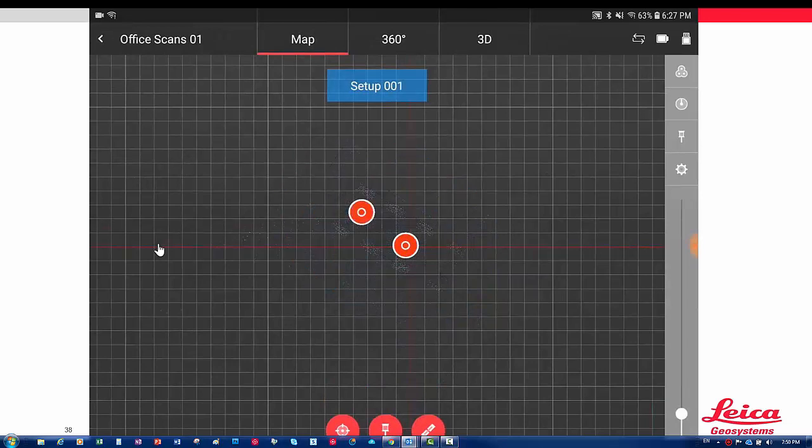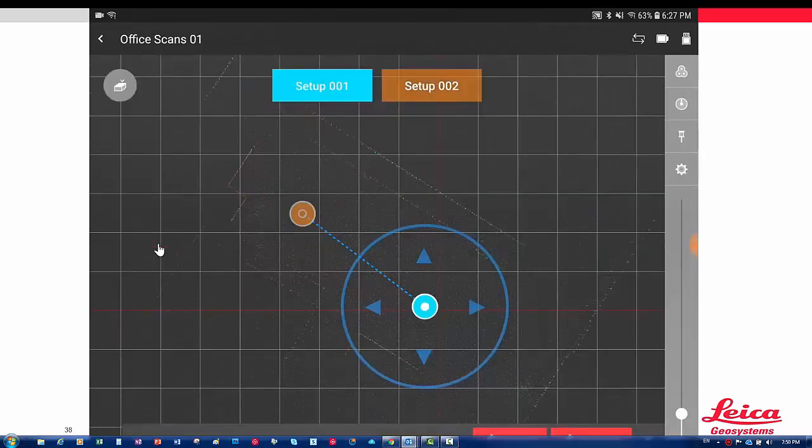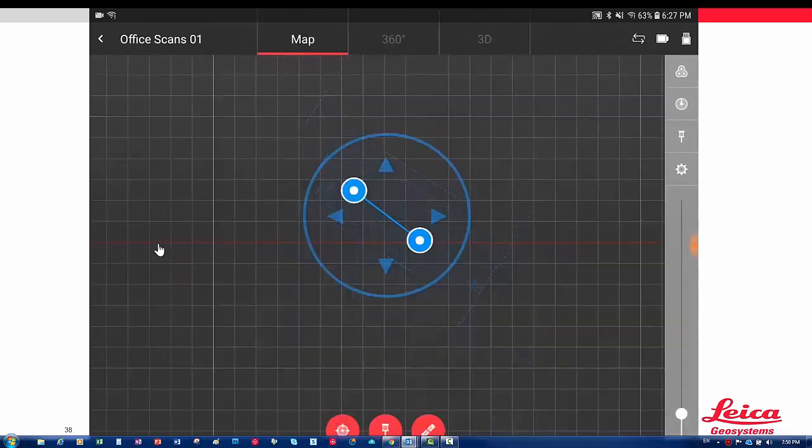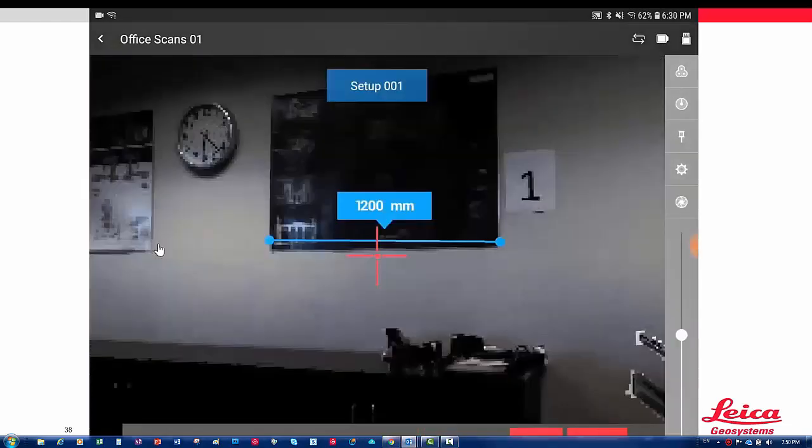Then in the field, you can do this linking and verification and do a mini visual alignment in the field that forms and optimizes the links between the two setups. So you can verify that indeed you have a good fit, right? So you can do all this checking in the field. Here's a view of both scans coming in.